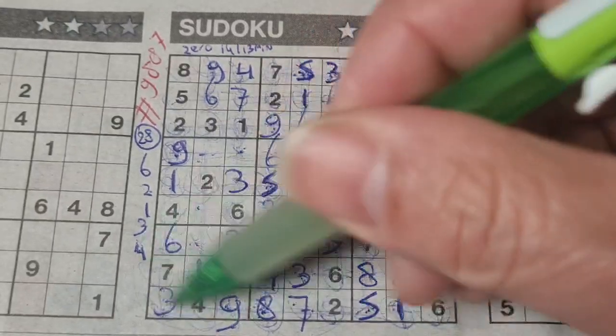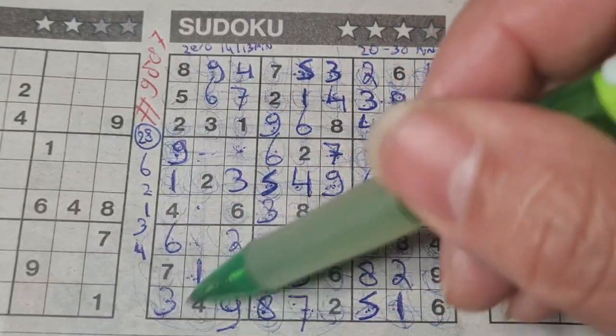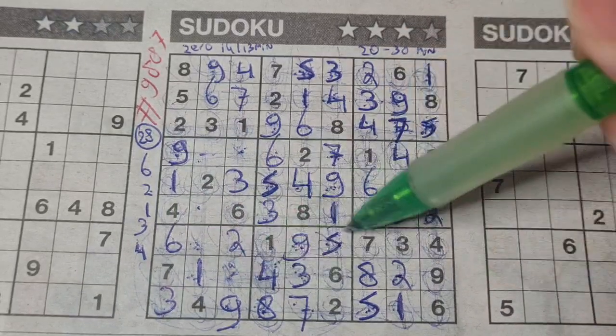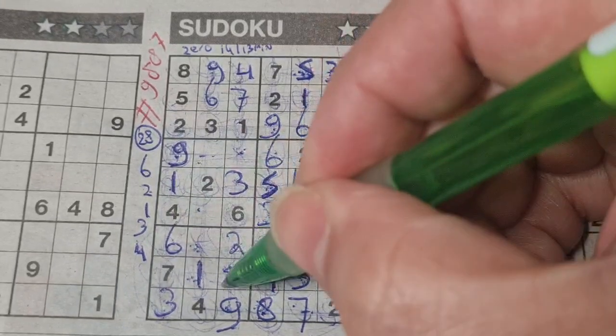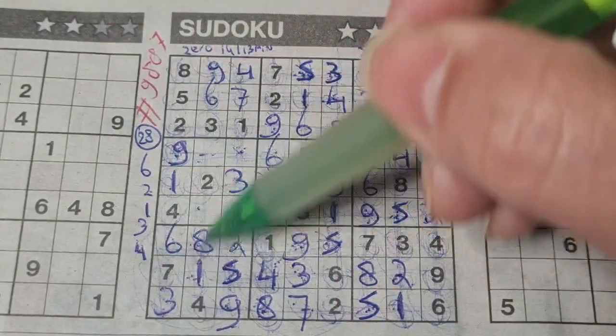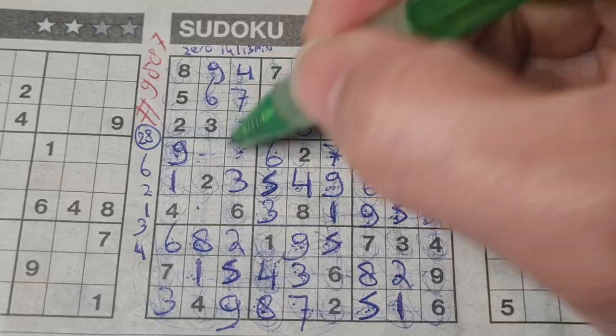2 missing numbers now in this big square. 4 numbers, the 1, the 2, the 3, the 4, 5 is missing. The 6, the 7, and 8 is missing. 5 and 8. We have a 5 in this row, no 5 there. 5 should be here, and 8 goes there. 8 in this column, 8 in the second column, so third column. The only place left for 8 should be there.